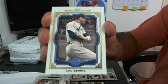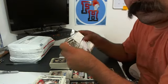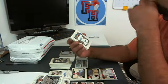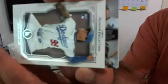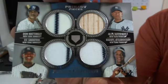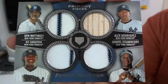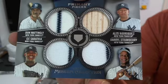Lou Gehrig. And then he put the plus sign after it. Like, yeah. Ooh, Ryu Hyun Jin, rookie card for the Dodgers. And another triple relic. Oh, Yankees! Wow! Don Mattingly, CC Sabathia, Alex Rodriguez, and Darryl Strawberry. Sick. Wow. Darryl belongs on there, man. Wait, who do we got? Donnie Baseball, A-Rod, CC and Darryl. Wow, what a combo.